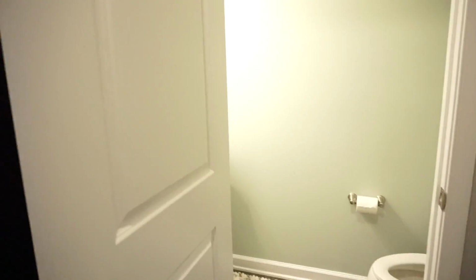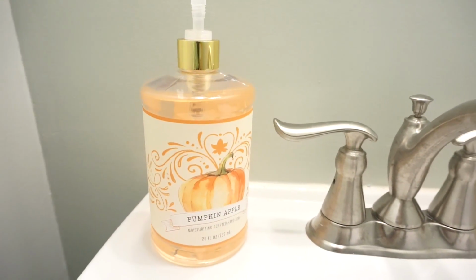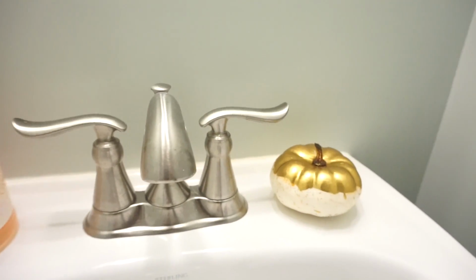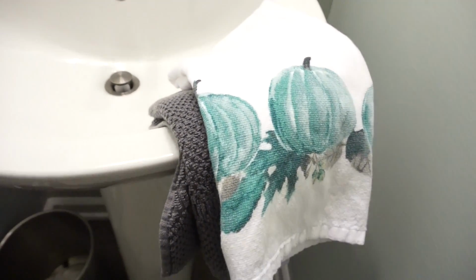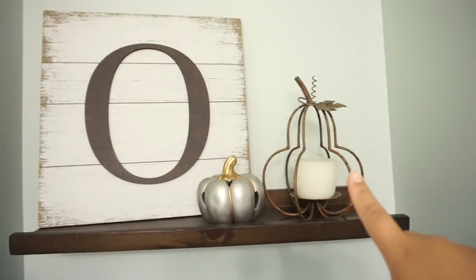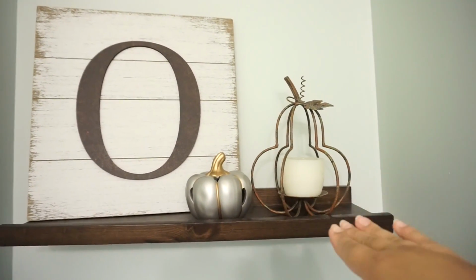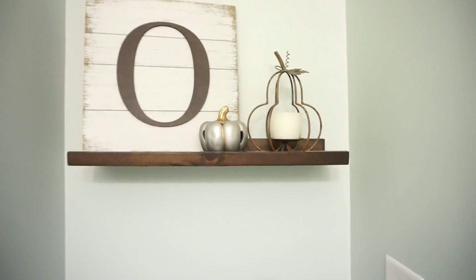And then in here, it's our little half bath downstairs, and I did add this soap that I got from Home Goods. It smells incredible. And then just this little dollar pumpkin from Walmart. And then I have these little pumpkin hand towels. And then back here, I just have this cute little gourd thing. I don't really like that candle. And then this has a little potpourri in it, so it makes the bathroom smell really nice. So that's really all that I've got going on in here.